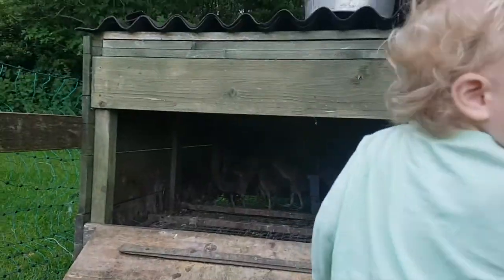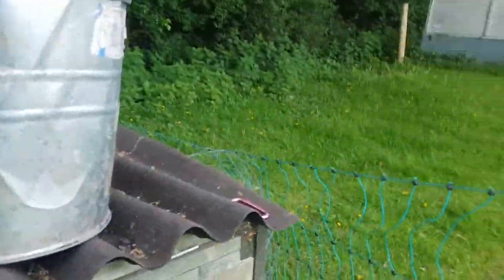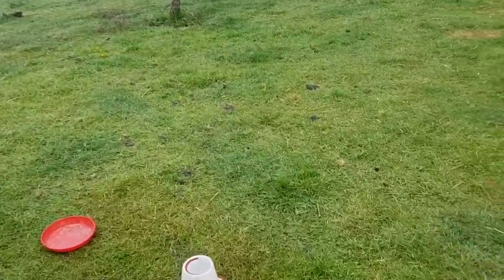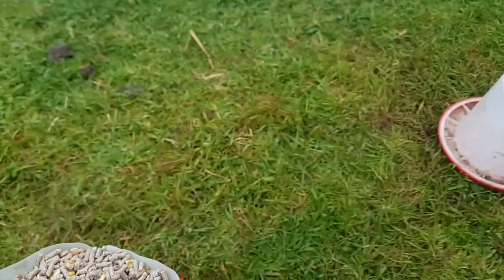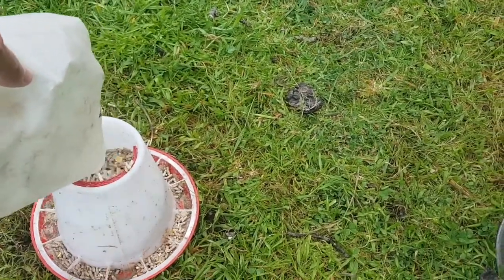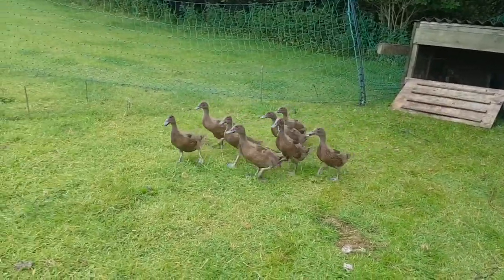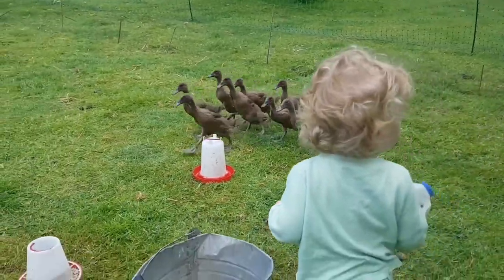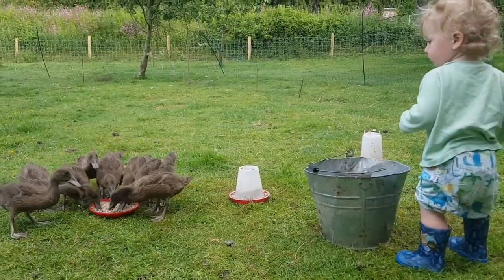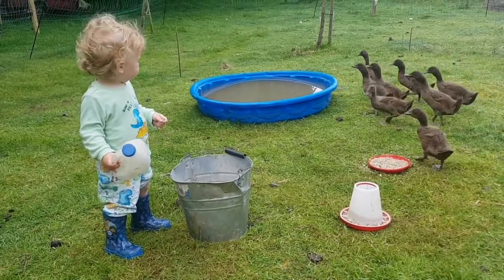That's it, look, Lucy. Let the ducks out. Hey, ducklings. Okay, go on then, let's give them their breakfast. Here it is. Is that good, Lucy?